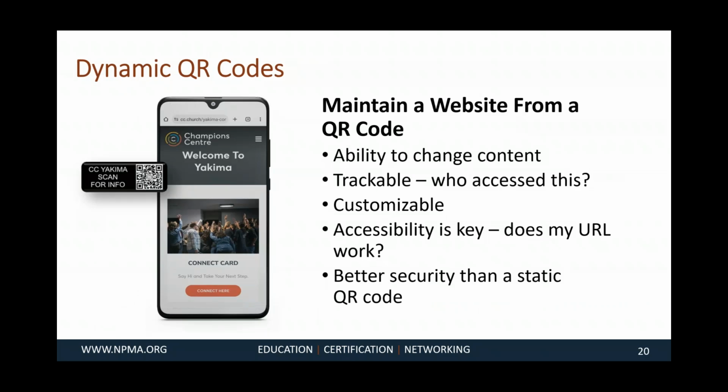Dynamic QR codes. This gives you the ability to put a URL into a QR code, and then every time it's scanned, when that website is updated, it provides a different snapshot or a different picture. This one was a church that I worked with that put a dynamic URL into the QR code, and they update their website monthly. So every time someone sits down at church, they scan it, it pulls up the website, and it has all of their new events, all of their new gatherings that they're doing throughout the month as well.